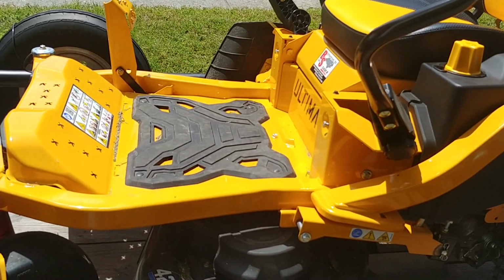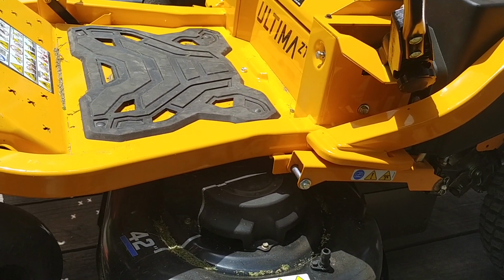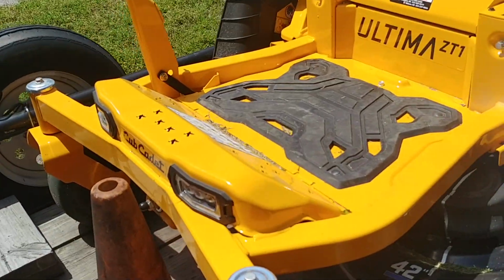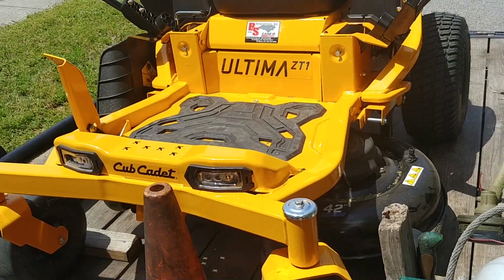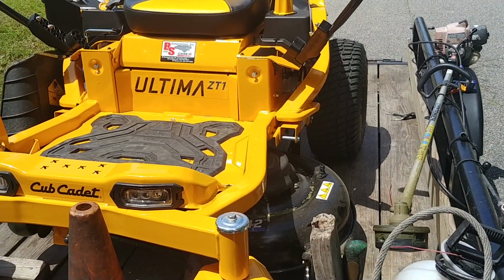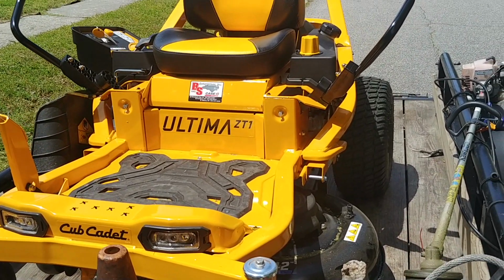The cut, not bad at all. The 42-inch deck works out for me because of the trailer size, this is a 5x10, so it works as far as the trailer size there. 46 or 50 might be good, but it'd be a little tight. So this is great.